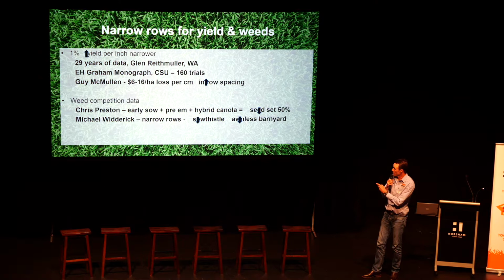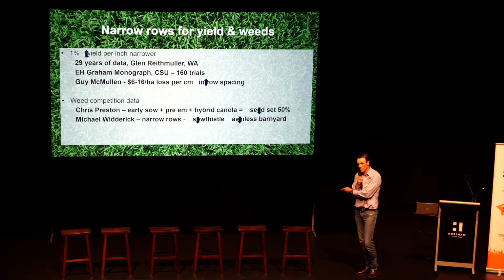Chris Preston, so that's early sowing, pre-emergent herbicides, hybrid canola, has the ability to reduce the seed set in ryegrass by 50%. So that's just not on row spacing. That's just competitive crop type, like Chris talked about this morning.